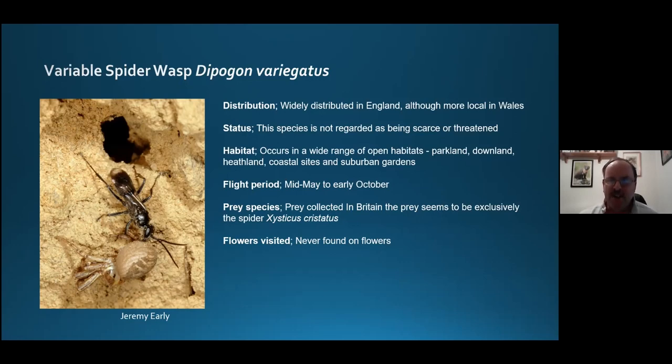Again, like the previous species, the nest is in any pre-existing cavity: dead plant stems, dead wood, even in the mortar of old walls and old snail shells. The cavities themselves are plugged with grains of sand and other soil and plant fragments, and again, these are bound together using silk from the spider. Several cells may be produced in the same space if there's enough room.